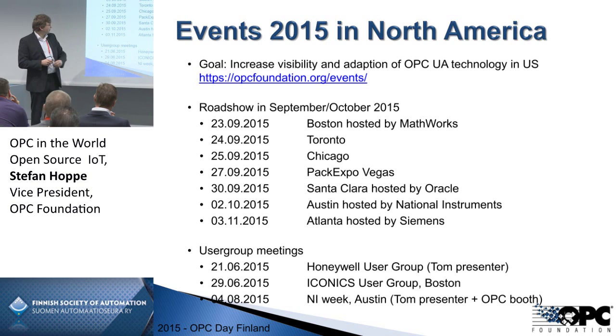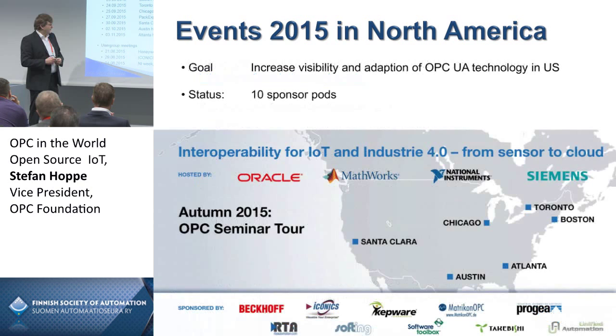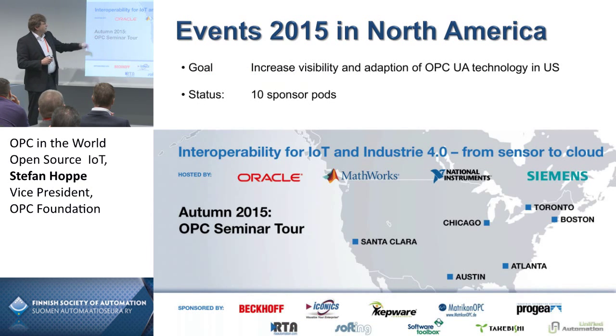The next event, by the way, is on November 3rd, hosted by Siemens in Atlanta. Thomas Hahn, as a board member, is going there doing a Siemens presentation on what Siemens is doing with OPC. Okay, well, this is just the partners and the overview, and we will continue next year.